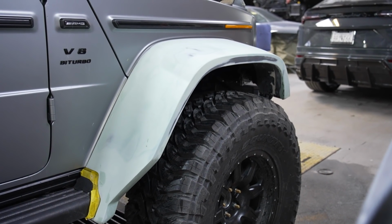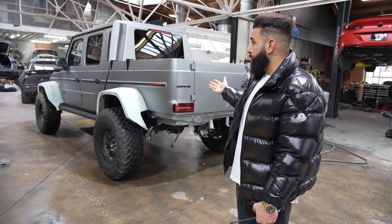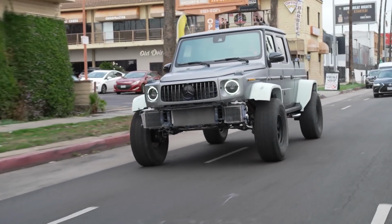It is touching a little bit in the front when you turn, so we're gonna be chopping a little bit more off the front flares. But yeah, this thing is crazy. Honestly, it drives really well for what it is. It drives like a regular G-Wagon, actually.